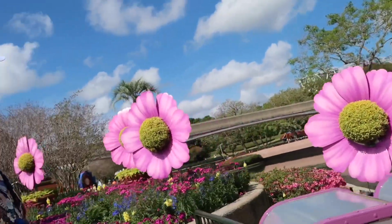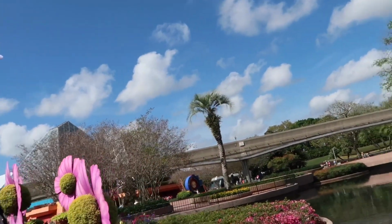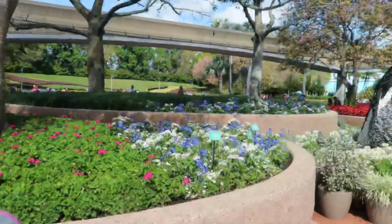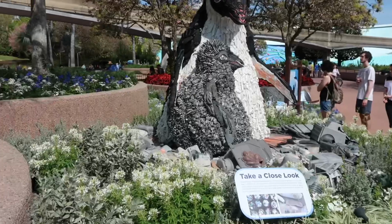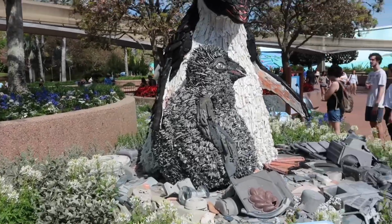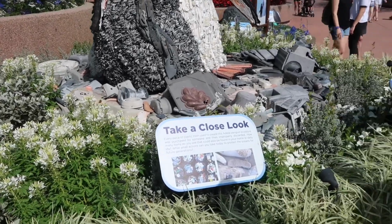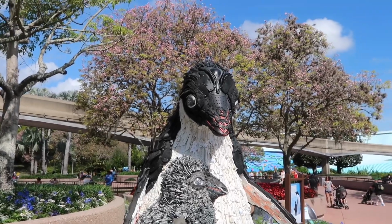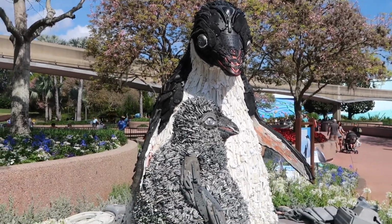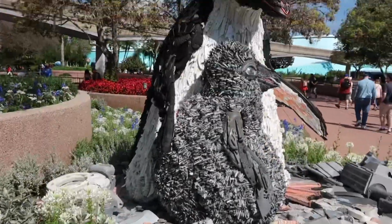And then it's not on the brochure, but I'm pretty sure there is another little topiary back in here. So this is the topiary that Taylor was talking about. It's not really a topiary. Yeah, it's brand new. Wow. It's made out of plastic, taken out. It's a sculpture. And apparently, what I've heard, it's made out of things that were taken out of the ocean.